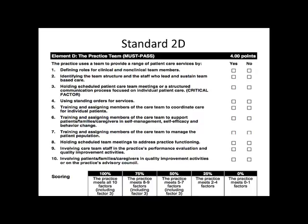And then factors 5 through 7 are all about training your practice with respect to items that are particular to the patient-centered medical home. If you look at factor 5, it's about coordinating care. Factor 6 is about helping patients help themselves, whether it be through self-management or behavior change. And then factor 7 is about population health management. So coordinating care, self-management of care, and then population health management are factors 5 through 7.